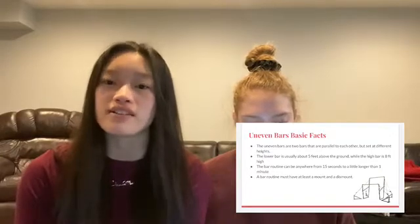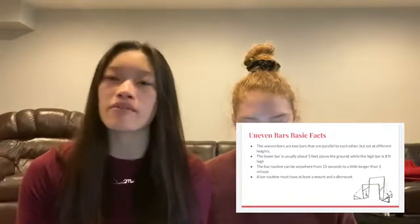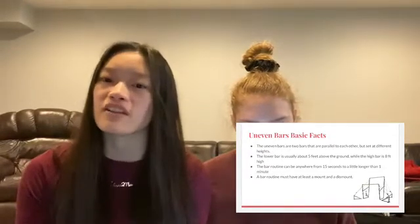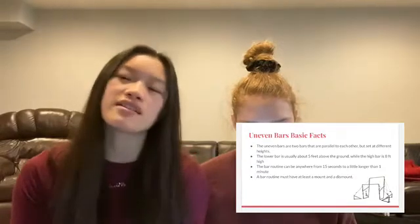Uneven bars basic facts. The uneven bars are 2 bars that are parallel to each other but set at different heights. The lower bar is usually 5 feet above the ground, while the high bar is 8 feet high. The bar routine can be anywhere from 15 seconds to a little longer than 1 minute long. The bar routine must have at least a mount and a dismount.